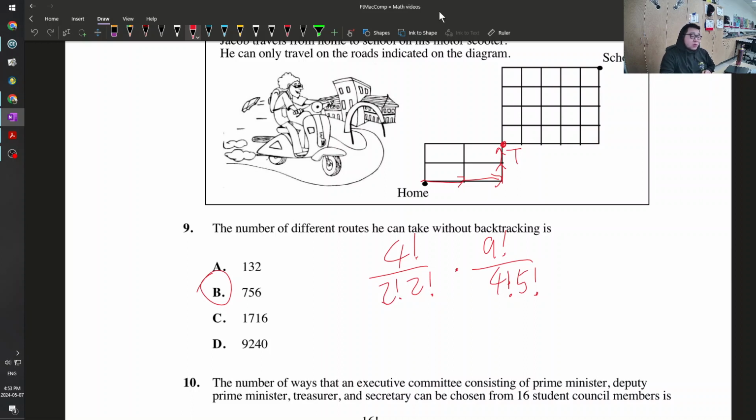So it's like you have 4 letters: up, up, right, right. And you want to arrange them, so how many different combinations are there? Well, there's 4 factorial divided by 2 factorial divided by 2 factorial, because there are 4 in total, and 2 of them are the same, and the other 2 are the same. Same thing with this one. There are 9 different things this person must do, so 5 of them are right and 4 of them are up. So that's why I divided by the repeats.